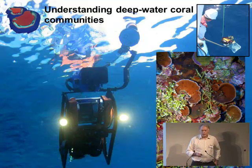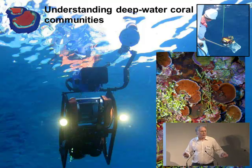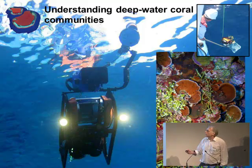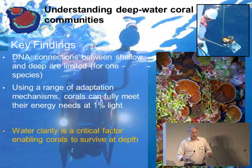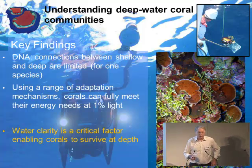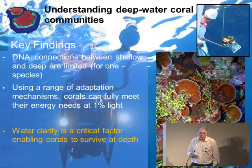Just to give you a quick summary slide on some of the other work that we've done, looking at photophysiology, genetics and connectivity between the deep and shallow reef as part of the Scott Reef project that we've done with Woodside. The key finding from the genetics is that there is only limited connectivity, but there is some evidence of connectivity, at least for one species, between the deep and the shallow areas, which gives some hope for the idea of them being potential refugia in the future for recolonization of shallow areas.